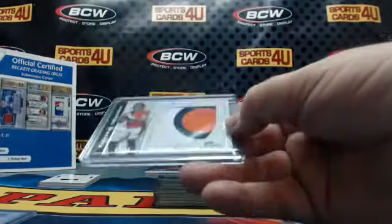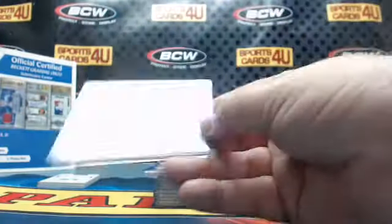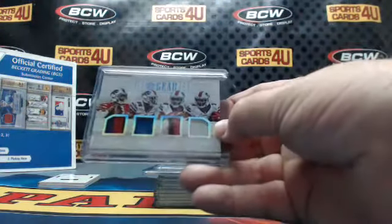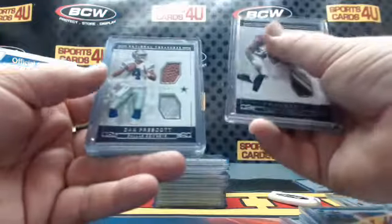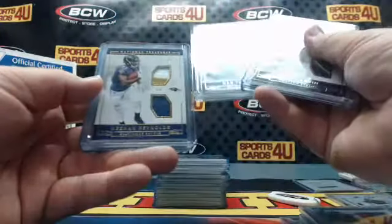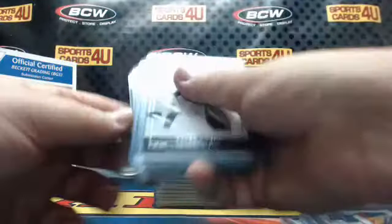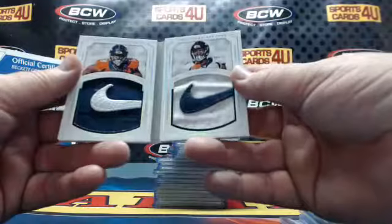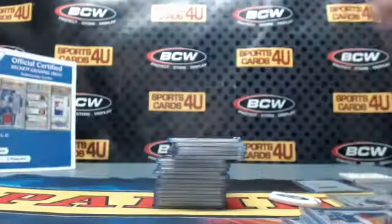Tremendous Treasures to 99, 3-color patch, Broncos, Paxton Lynch. 2-color patch to 99, Raiders, DeAndre Washington. Quad patches to 10, Bills, Taylor, McCoy, Bush, and Watkins. Dual relics to 99, Texans, Tyler Irvin. Cowboys, Dak Prescott. To 49, Ravens, Keenan Reynolds. Broncos, Devontae Booker. And to 25, Bills, Jonathan Williams. Treasured patches, 2 of 2. Broncos, Von Miller. Home and away, Nike swoosh. Game used patches.